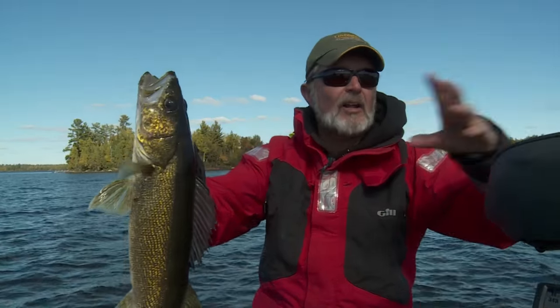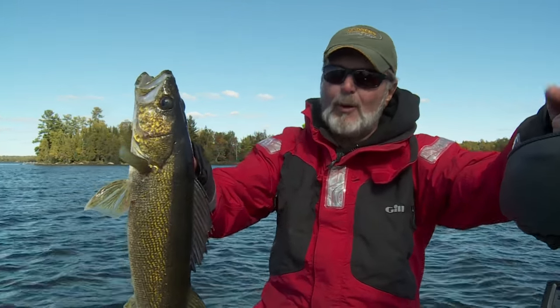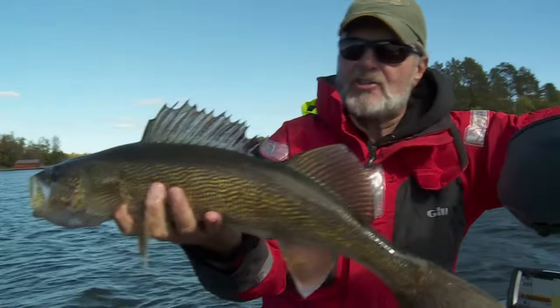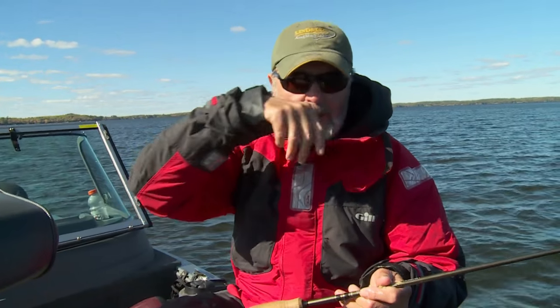I'm gonna put her back and let's talk a little bit about, we talked about lures, so I wanna touch a little bit about rod and reel choices and line for what we're doing. Nice fish, huh? There she goes. You know, the rod, reel and line is always important for any presentation.